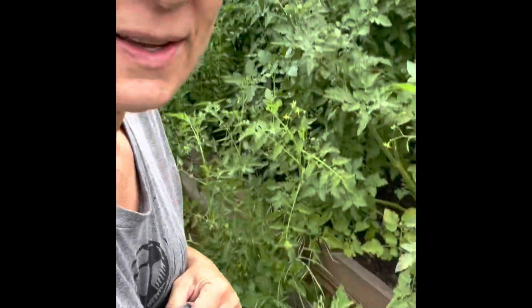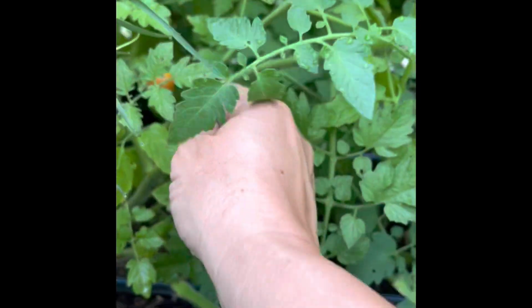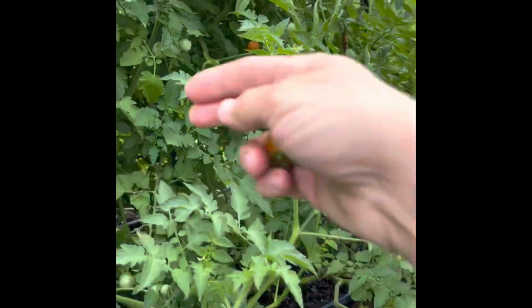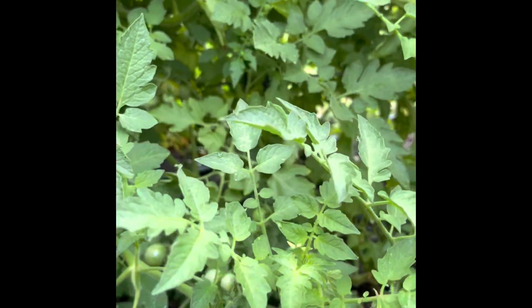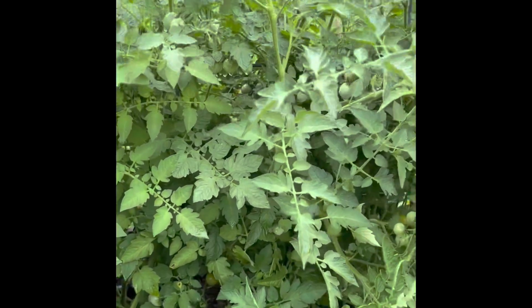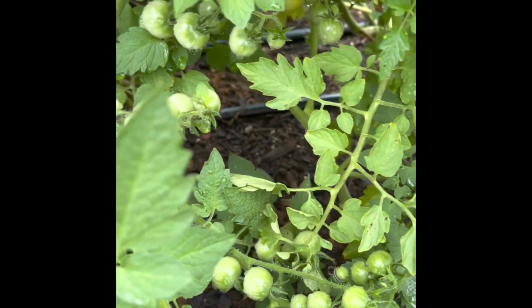There we go. I see some cherry tomatoes in here that we can get. I believe these are my Chadwick cherries. I think that's the only ones that I planted this year. Let's see. There's a few more up there. We have lots of them growing in here.